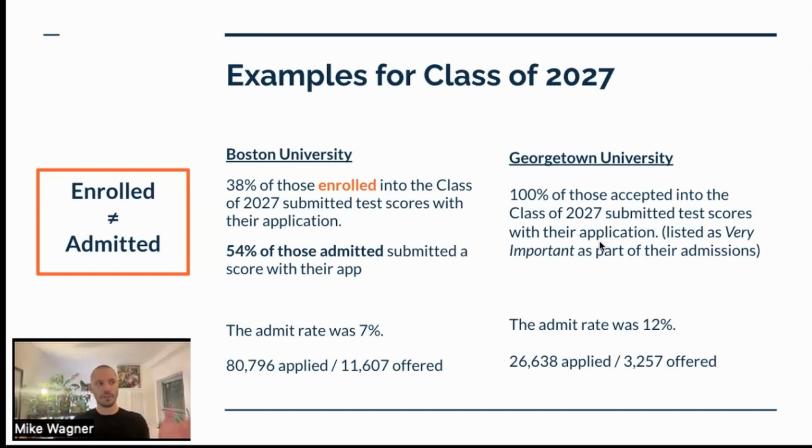Just to show the difference here, Georgetown requires the SAT or ACT. Their admit rate stays pretty much the same, but because of that requirement, they're not getting nearly as many people applying as a school like BU. All right.